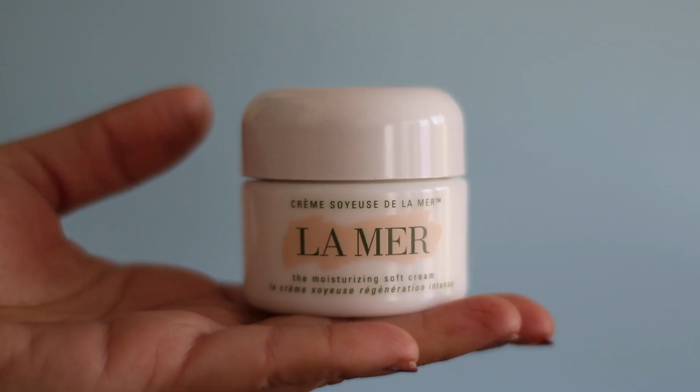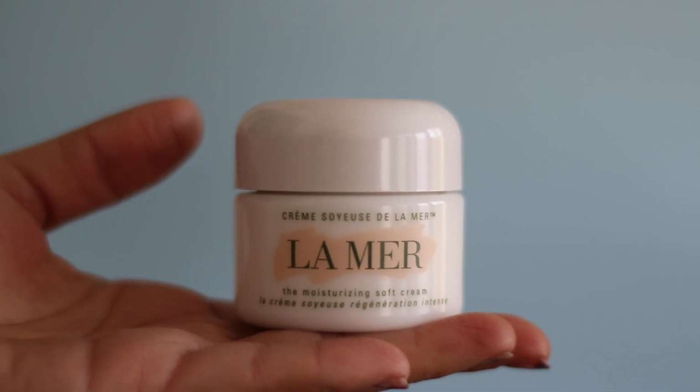Okay, so I've already started by moisturizing my face, and I used the Creme de la Mer Moisturizing Soft Cream today. This is my first time using this. It's a thicker formula, so I just use a little bit of it, melt it in my hands, and then press it onto my face. I've had that on for about an hour now. I've been running around on errands, eating breakfast.